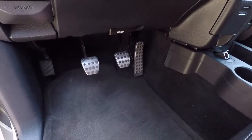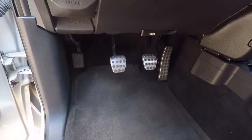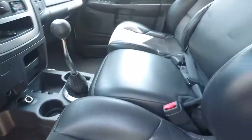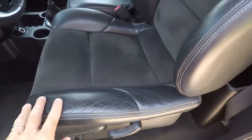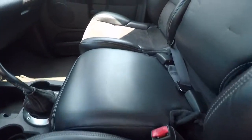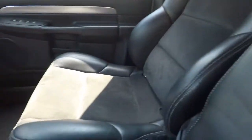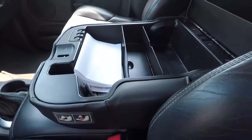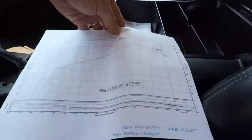Down into the pedal well a little bit. Got your adjustable pedals on this unit, just like all of these do. Seats are in excellent shape. A little bit of just creasing here, but nothing that you wouldn't expect for a leather seat. It's good on that side. Got all our compartments. All the airbag recalls have been done on this truck.